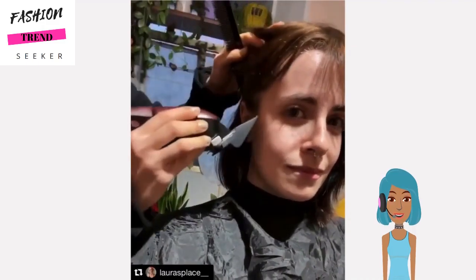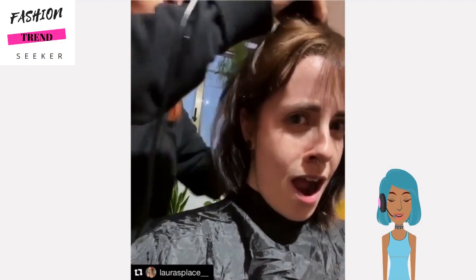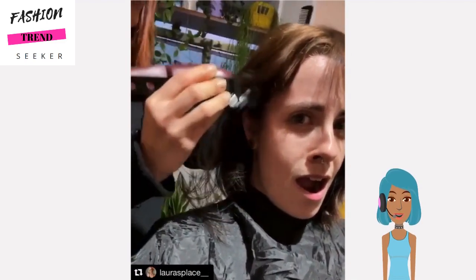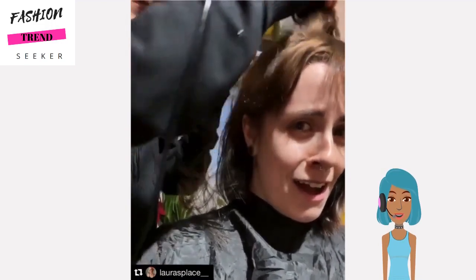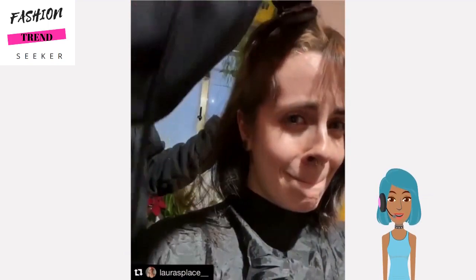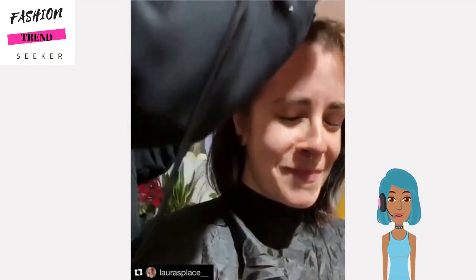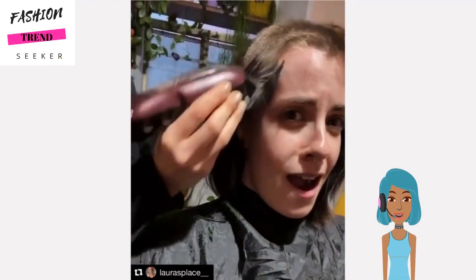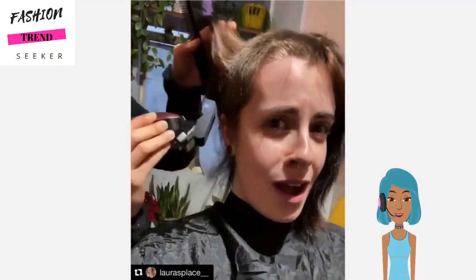So today we're going to check out some extreme hair cutting and extreme hair transformations. So for this first clip, it looks like the stylist is completely shaving her hair. So I said that with a question mark because I'm not sure what the stylist is going to do with this one just yet. But yeah, it looks like she's giving her a shave-in style.